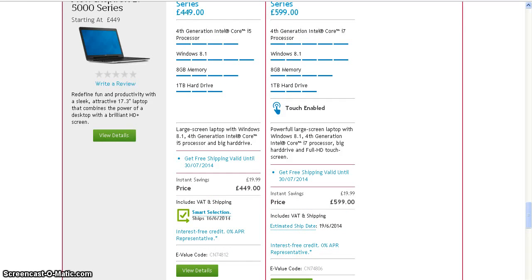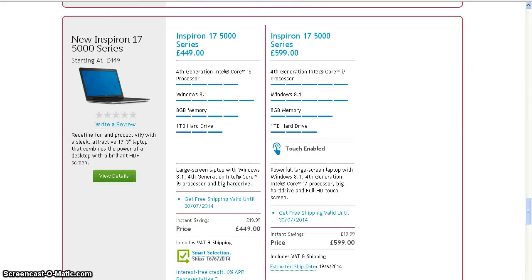Right, so we're on the final one for the Inspirons, for the consumers. Then we're going on to the Latitude business computers, not including Precision laptops or XPS laptops. So for the Inspiron 17 5000, starting at £449, you get a 4th generation Intel Core i5, Windows 8.1, 8GB of memory, and a 1TB hard drive. Now for £599, you get i7 instead of the i5, same main hard drive, RAM, and operating system, and it's touch enabled.